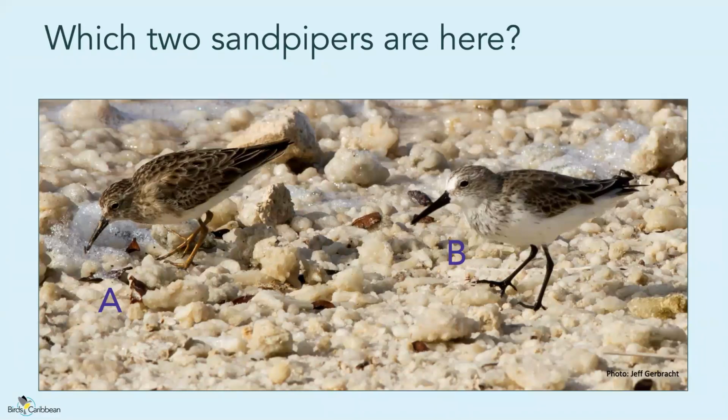And I think that was the last one we're going to talk about. Now we'll get into some fun quizzes. So what two species do we think we have here? First off, what do we think A is? Yep, they should be pretty easy. We just talked about the leg color. Slimmer down curved bill, more brown on the back rather than grayish in the other two peeps. Good job. Yeah, most people are saying A is least sandpiper.